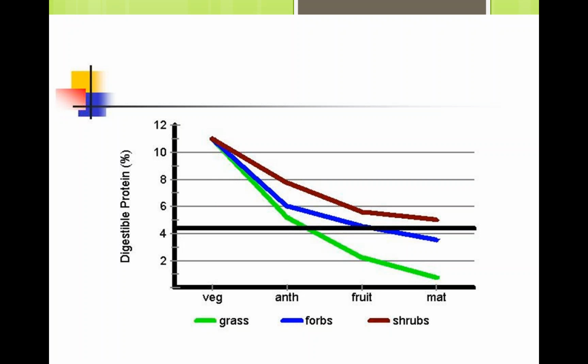And what we find, and the black line, by the way, just above, at about 4.25% protein, is what's considered the maintenance level for steers. As grasses mature, once they reach the flowering stage, or anthesis, they tend to drop off or lose their protein quite rapidly, whereas the forbs are in that middle ground.